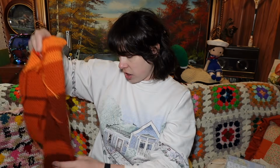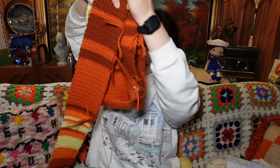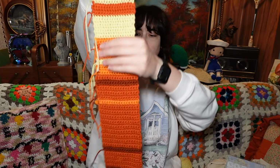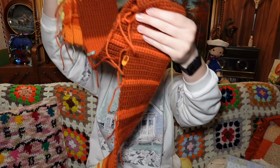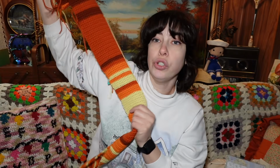It's a very long scarf, and I haven't woven in ends since probably, well, if this is October, this is September, this is August, this is July, June. June was the last time I wove in ends. I should probably get on that again, and hopefully it won't turn into like last year's project where I still haven't woven in the ends and I still haven't done a border. I've been meaning to do it.